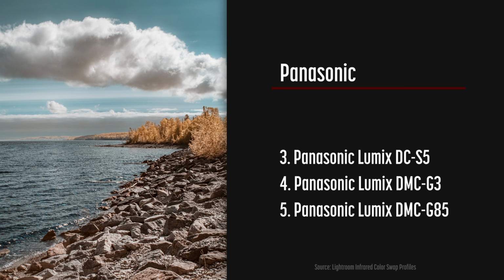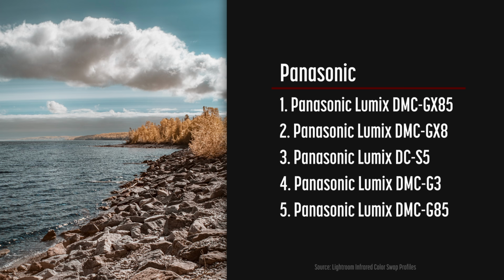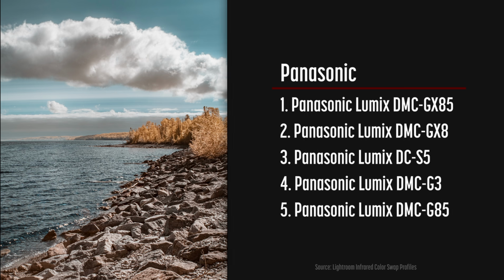At number 2 is the GX8. This 20 megapixel camera was released in 2015. And the most popular Panasonic camera for infrared photography is the GX85. This 16 megapixel camera was released 9 years ago.